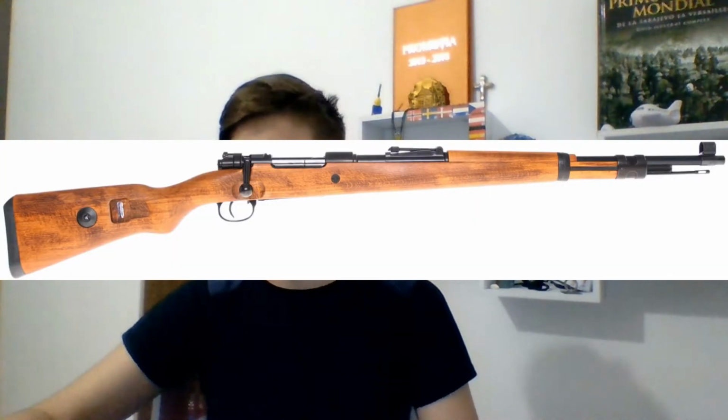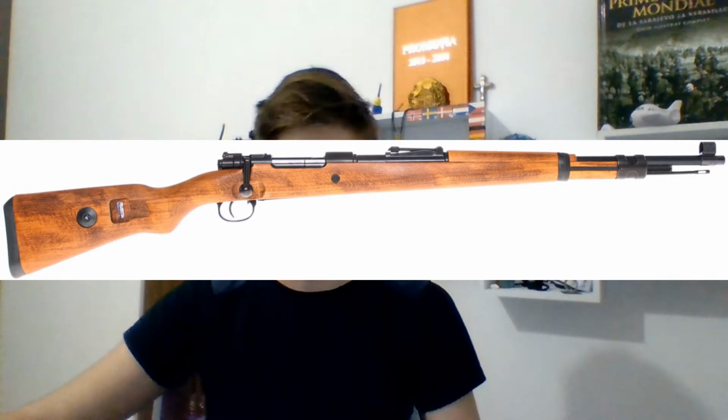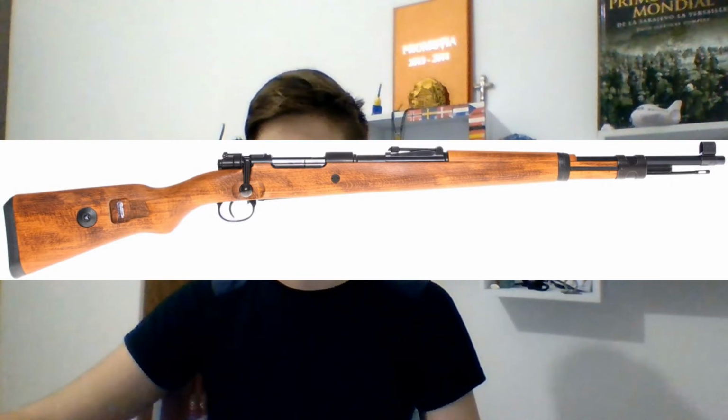The standard infantryman's bolt-action rifle was the K98K, or the Karabiner 98K. The K stands for kurz, meaning short, because it was a shorter version of the Gewehr 98, which was in use until the German rearmament of 1935. It fired the powerful 7.92x57 rifle cartridge.